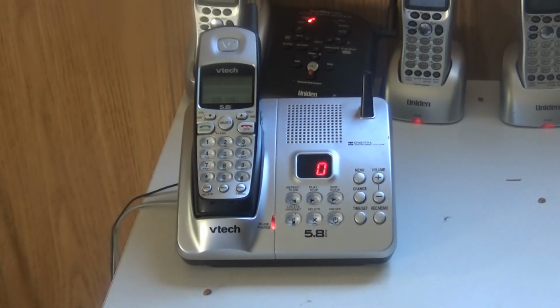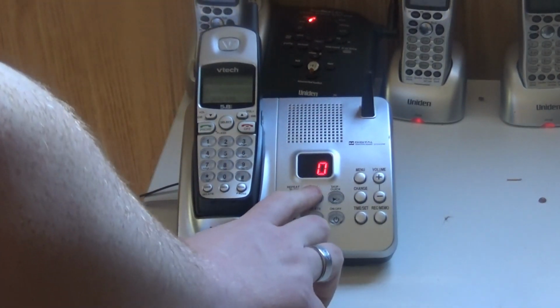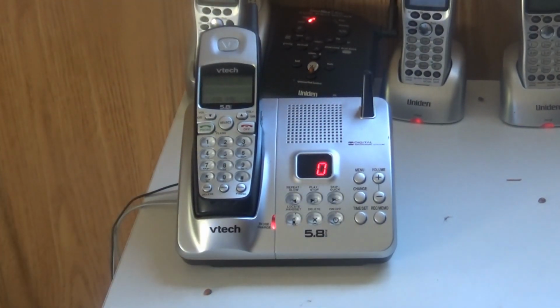Thursday, 4:06 p.m. 2020. To begin setting the clock, press time set.